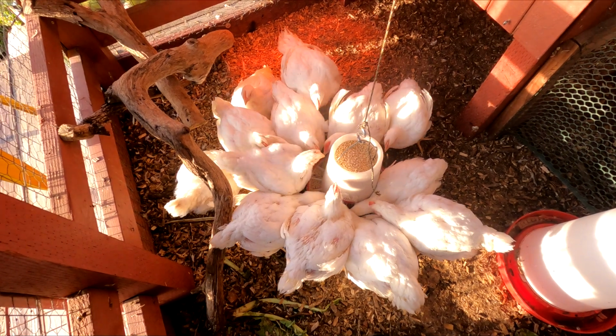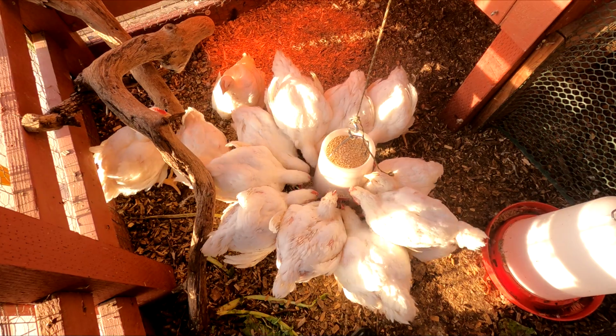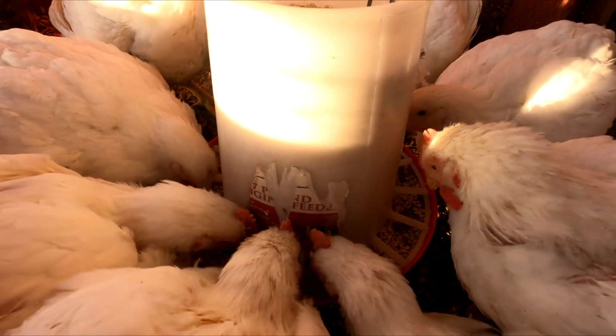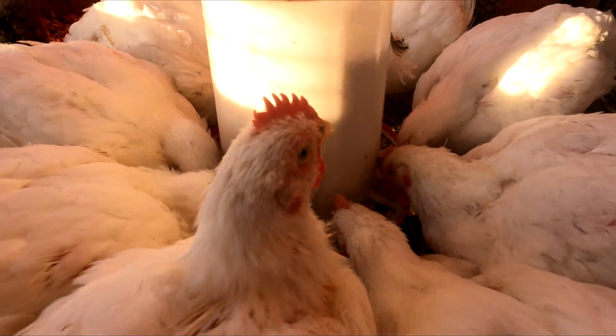So sitting at about 7 pounds at the end of 6 weeks here, these birds are eating and growing like crazy. Raising these chickens has been surprisingly easy up to this point. As of right now, we're planning on processing 10 days from now, so they'll be about 7 weeks and 2 days old at that point.